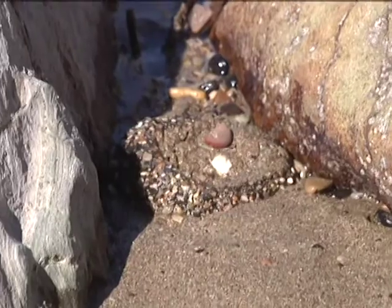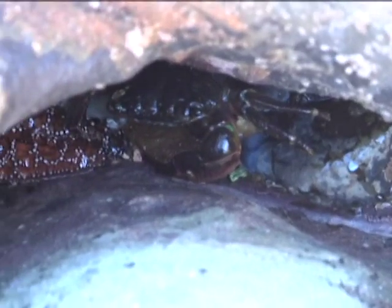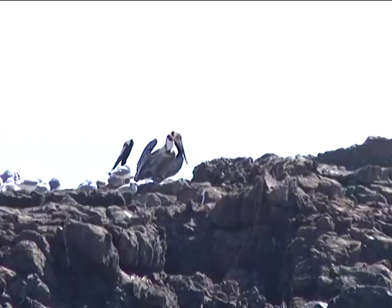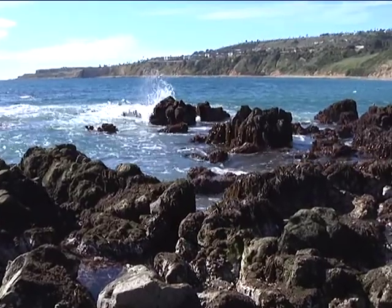Tide pool residents have a very challenging and difficult existence. They live in an area that is constantly changing. They need to survive the heavy pounding of the waves and the movement of the rocks and sand. When the tide goes out, they must be able to withstand long stretches with no water, the hot sun, wind, birds, and people. The inhabitants have different ways of keeping themselves from being swept away by the retreating tide.